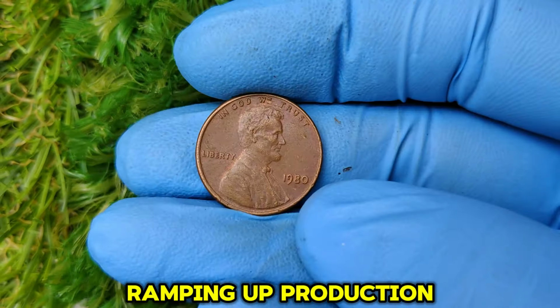So, there you have it, folks. The 1980 no-mint mark Lincoln 1-cent penny is a rare find that holds quite a bit of value in the right condition. Whether you've already got one in your collection or you're on the hunt for one, remember that its worth depends on factors like its grade, condition, and the current market demand. If you happen to find a nice, shiny 1980 penny with no mint mark in your pocket change, you could be holding on to something that's worth more than just a penny.